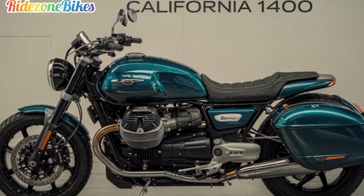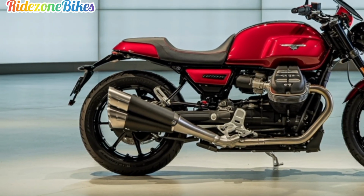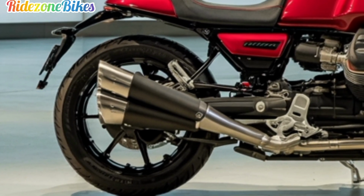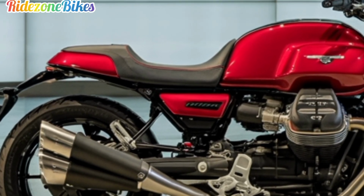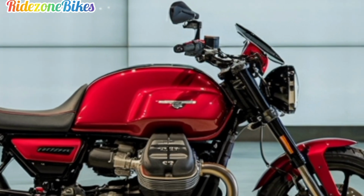The seat is a work of art in itself, broad, well-cushioned, and low at just 29 inches, making it accessible for riders of different heights. The passenger seat is also generously padded, and there are standard grab rails to keep your pillion comfortable. Moto Guzzi has always been good at adding practical touches.